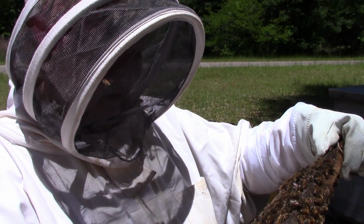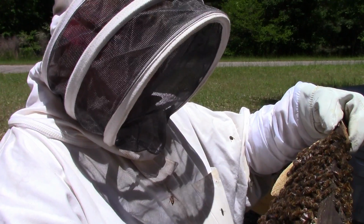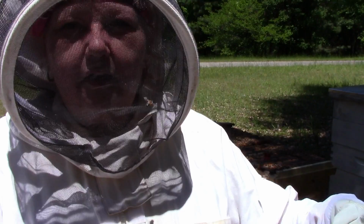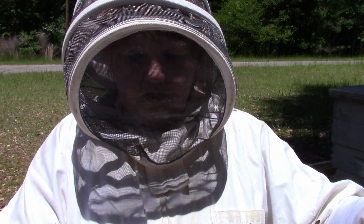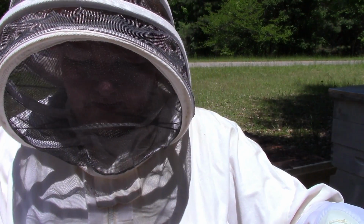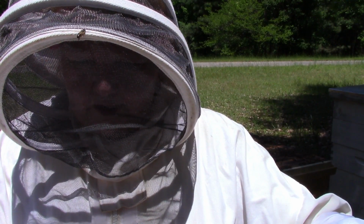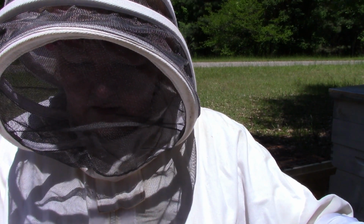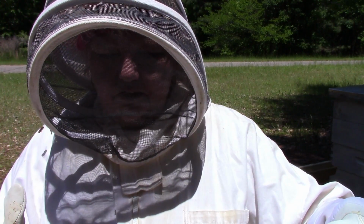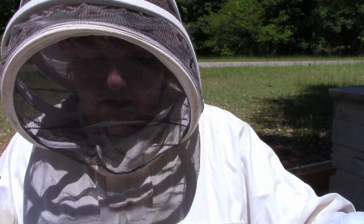Oh my God. There is one egg in the center bottom of the frame. Praise God. You just don't know how happy that makes me. Now, I have not found the queen, but this comb was not in here when I put this together because I used this as a spacer.